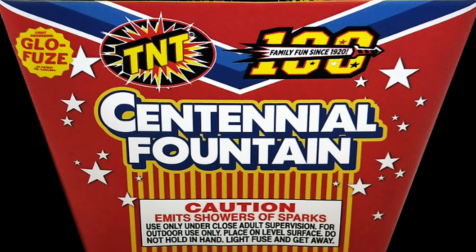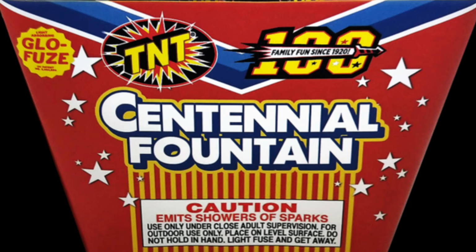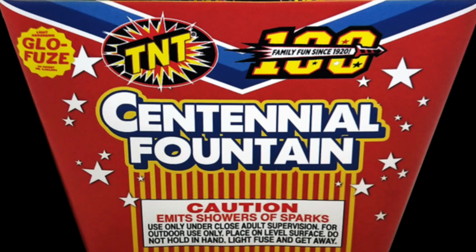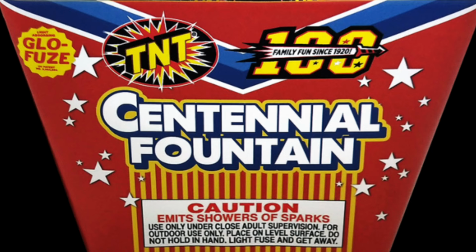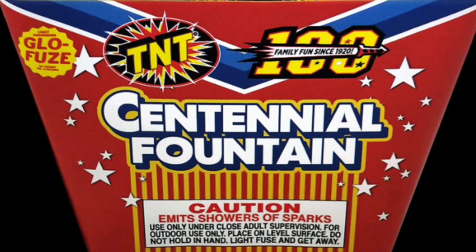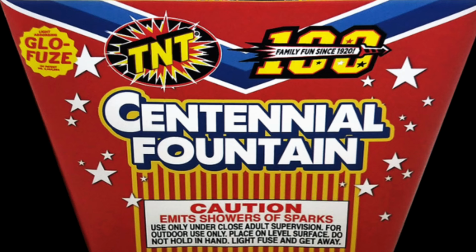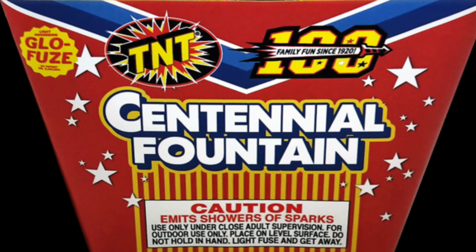Next, I have 3 Centennial Fountains on the list. They're $19.99 each, so totaling $59.97 for the 3. You might be wondering why I'd recommend you buy 3 of the same fountain, and that's because of the immense value and great effects on this one. The spread of the angled crackle rivals fountains that are double the price. Overall, I think it's TNT's best fountain.